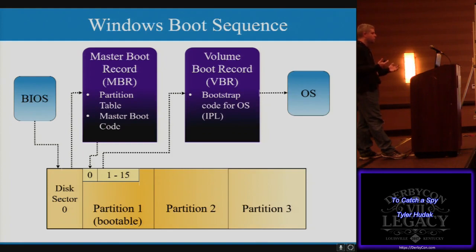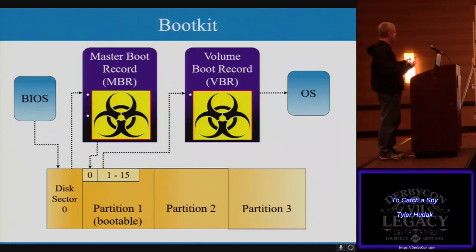So how do the bad guys use this? Well, they're going to infect or compromise this process in one of two ways. They're either going to put malicious code into the master boot record, or they're going to put malicious code into the volume boot record. The advantage of this is, first off, their malicious code is going to be running before the operating system runs. So if the attackers can get their malicious code in here, you're pwned right as you press the power button. And by doing that, they can bypass all of the security protections that you have in your operating system.